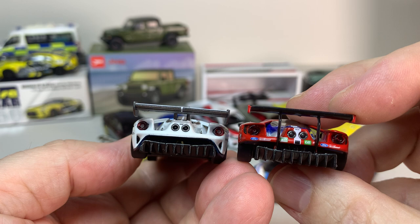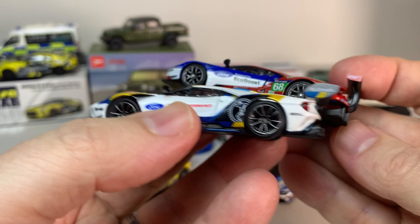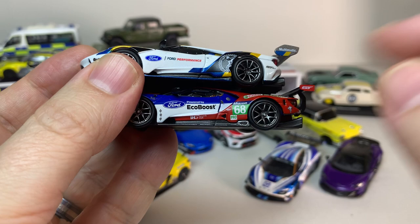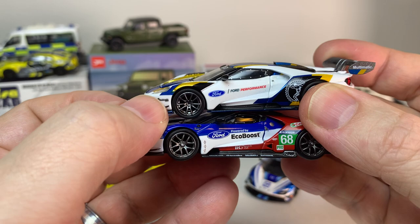The splitter actually is a little bit different too. This is bigger. Or the diffuser, not splitter. And the whole rear shape of the vehicle is different. These are completely different. There's a difference here too. Brake ducts. Yeah, this whole area is different. Interesting. I wasn't expecting these to be completely different castings, but it does appear that they are. The front dive planes are different.